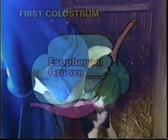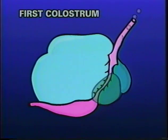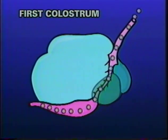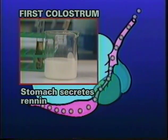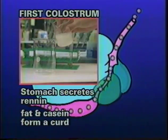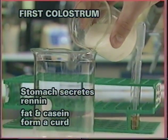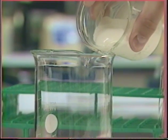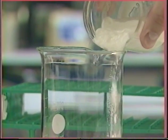When calves are fed colostrum properly, the esophageal groove closes, and this colostrum passes directly into the abomasum. In the abomasum, the stomach walls secrete rennin, which is an enzyme that acts on casein, or milk protein. It causes the casein and the fat in the colostrum to form a curd. This curd is composed of fat and protein. It will be digested slowly for the next 12 to 18 hours.